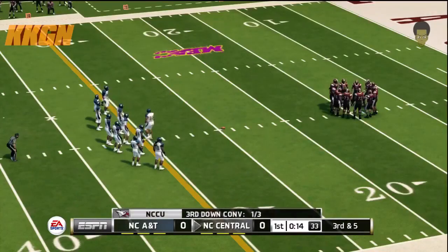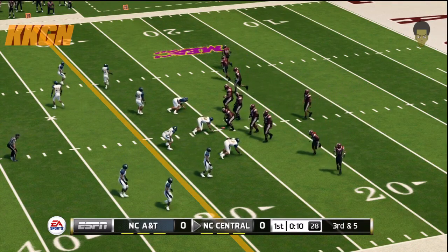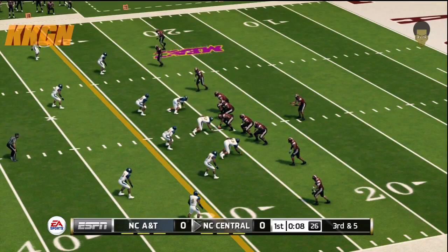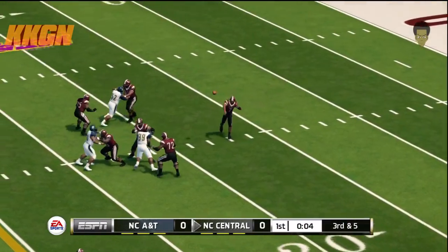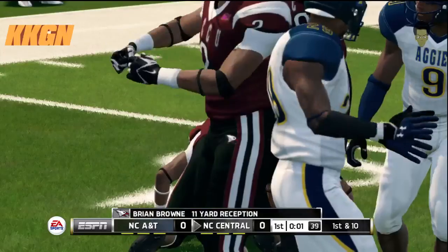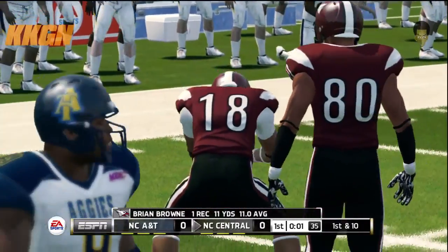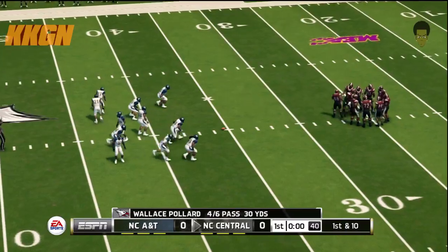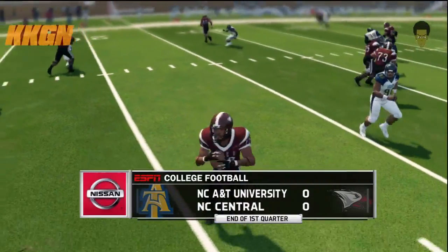Third down. Five guys will be out in the pattern as they're in the shotgun. Tackle at the 35-yard line. So at the end of one, now this one's scoreless.